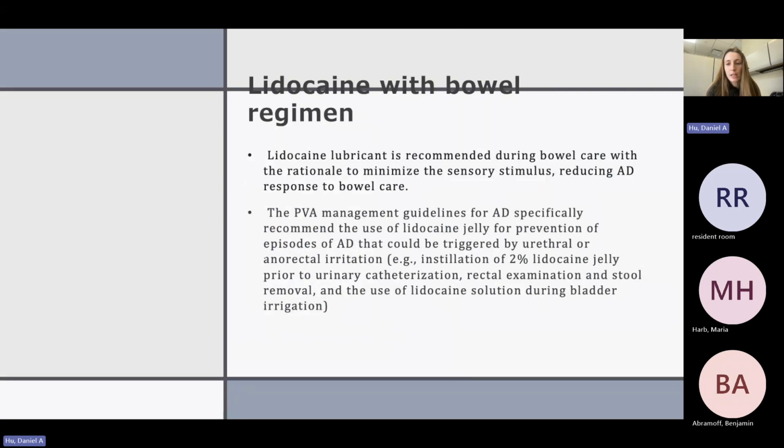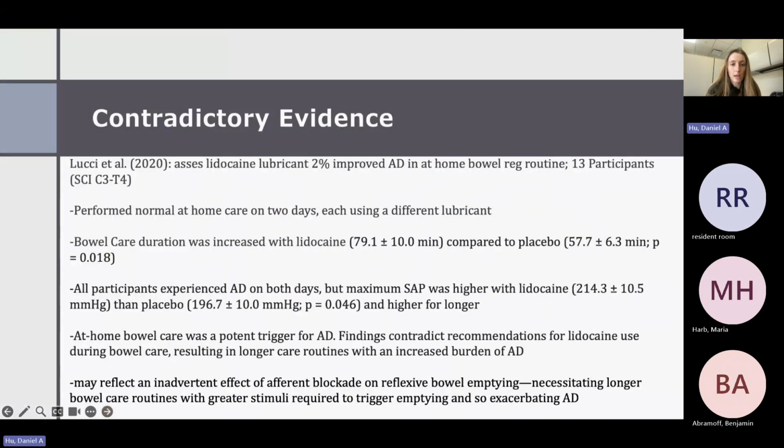So I found some that was saying to use it for any urethral or anorectal irritation, so urinary catheterization, rectal examination, stool removal. And those have been guidelines that people have been trying to follow, it seems, but then there's also some contradictory evidence.